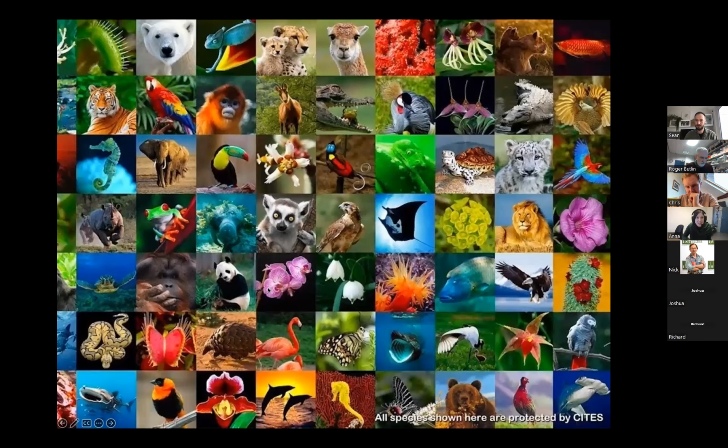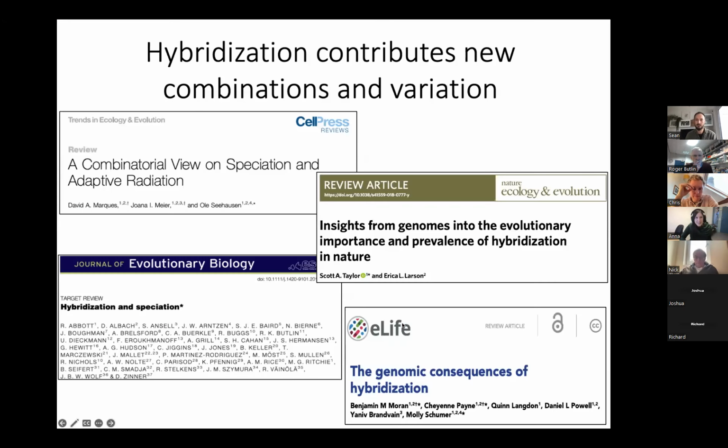As most biologists, I'm fascinated by the diversity of adaptations that arise in nature. And my main research interest is to understand how these adaptations can arise and how the variation that selection can act on to achieve these adaptations arises. And hybridization is increasingly recognized as an important contributor of novel combinations of alleles and variation.